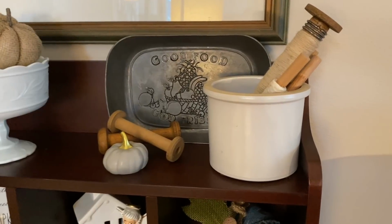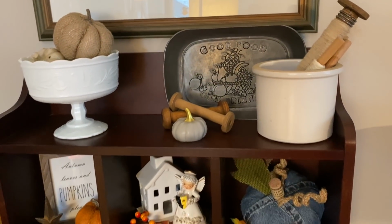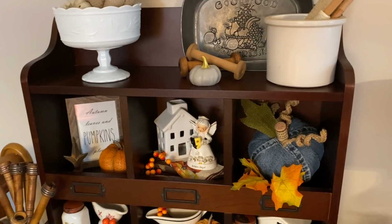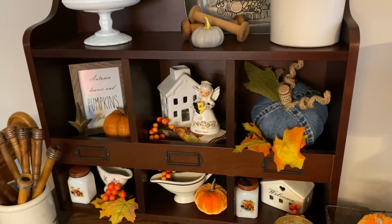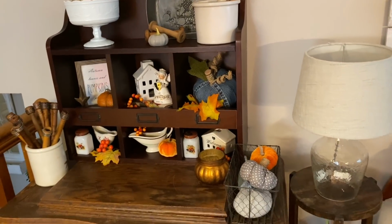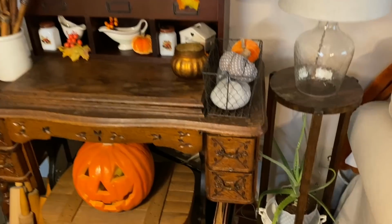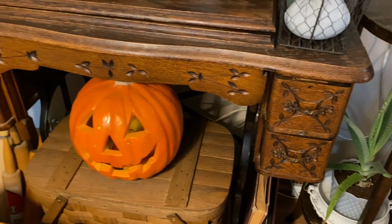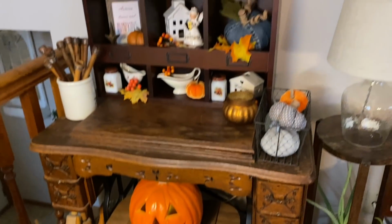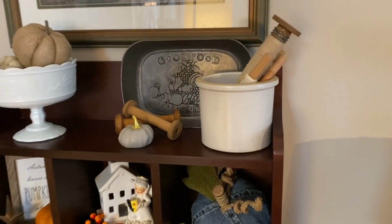I will insert some footage of where I'm going to use that plate in my fall decor. Here is my good food, good friends plate. If you missed it, here's my cubbies. Remember I picked these up in a Goodwill haul a few weeks back. Oh my goodness, I love these things. I've just set them on top of this old Singer sewing machine desk table thing, which is gorgeous. Got that off Facebook Marketplace last year during the pandemic, during the lockdown, I mean. But here it is. I love it here.